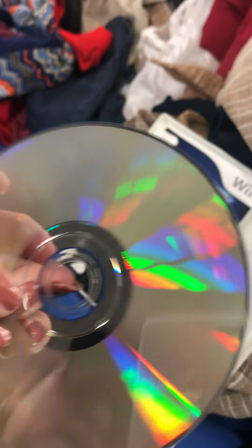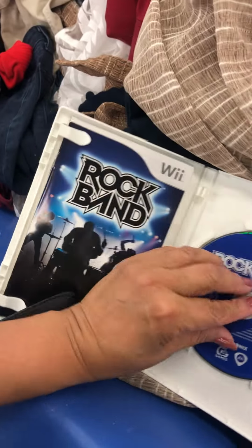Champion. Let's see. Is it in here, guys? It actually is. Let's look at the condition. That's good condition. I'm gonna throw that in my hook. I don't know how much it's worth, but games are always a big plus.